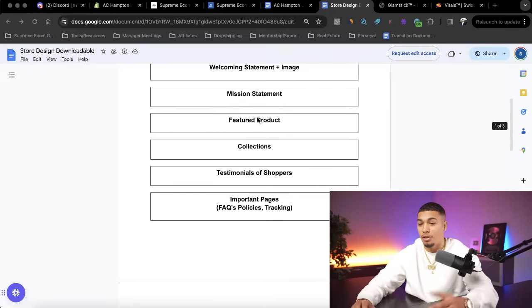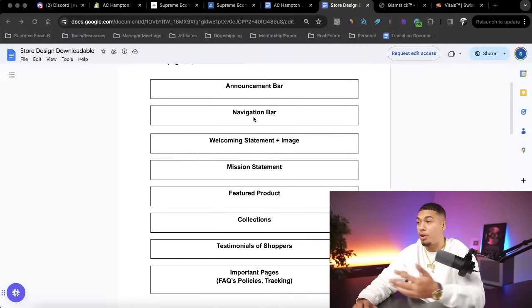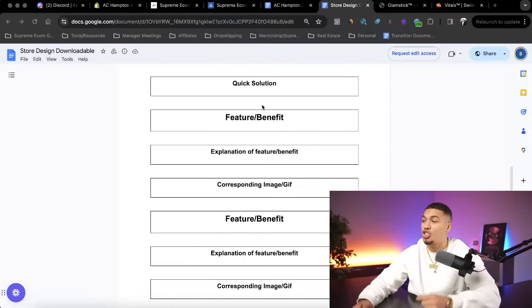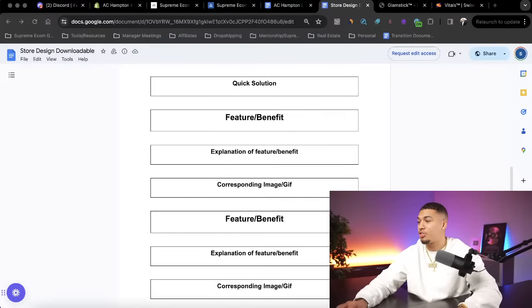But yeah, look, this is what we're going to be covering today. I'll be showing you how to build out your homepage, from the announcement bar, navigation bar, welcoming statement, mission statement, feature products. I'll be showing you how to showcase a strong, high-converting product page. What features and benefits do you need to be utilizing? How many sentences, font, textures, everything that you need on your store, we will be covering today, all right?